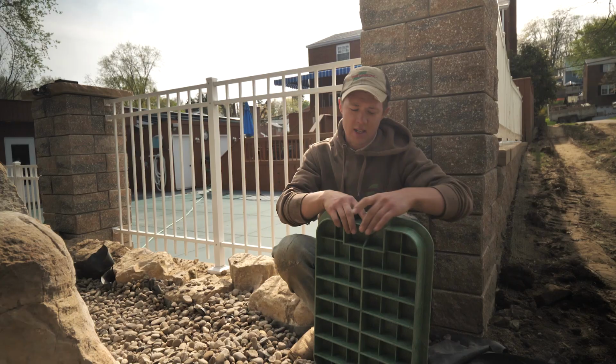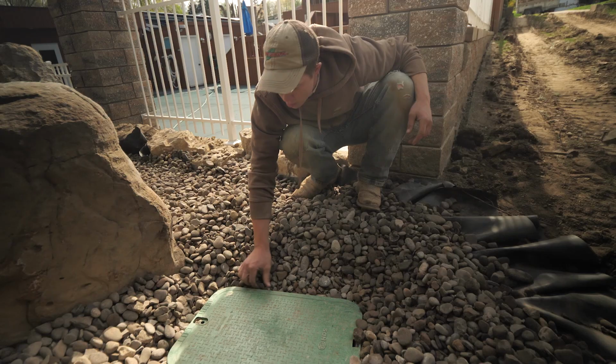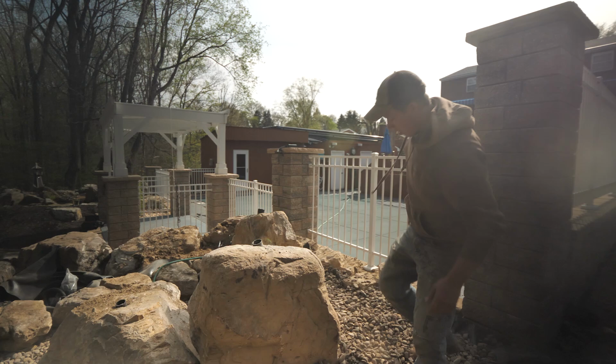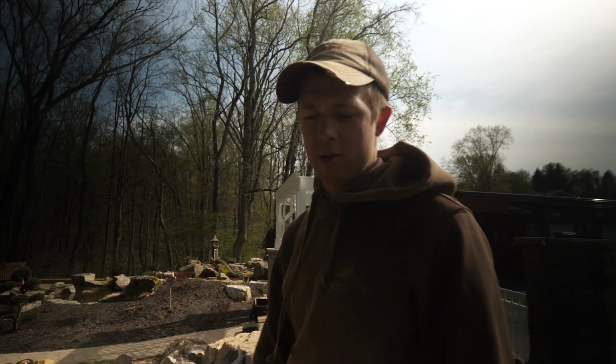Easy to adjust. And if you decide, you know what, I don't like how this looks anymore, I wish I had more water coming out of this boulder, you can always pop off this lid and adjust. That way you don't have to remember where you buried the ball valve, and it's probably gonna be under a boulder. When I'm done, I'll put some gravel over it, boom, it's gone. Hopefully that gives you a little bit of perspective on what kept Deej and me busy today.